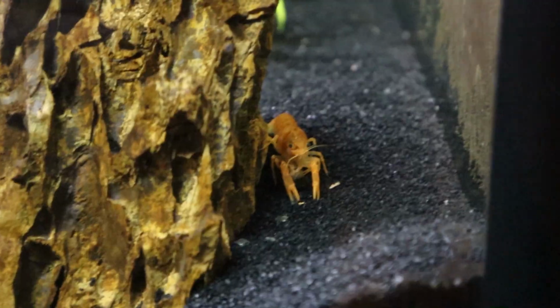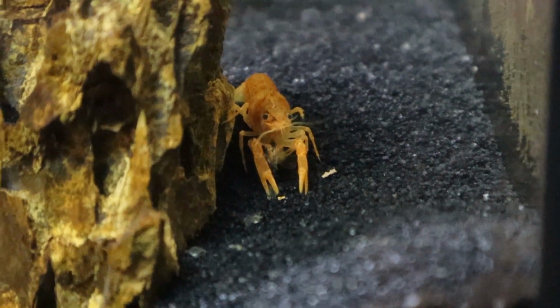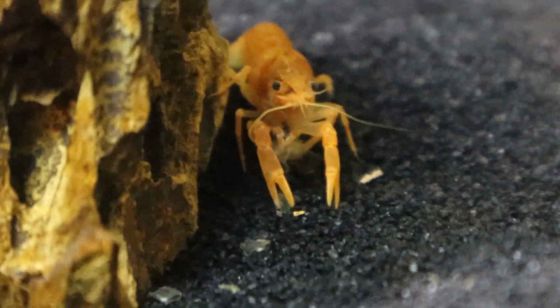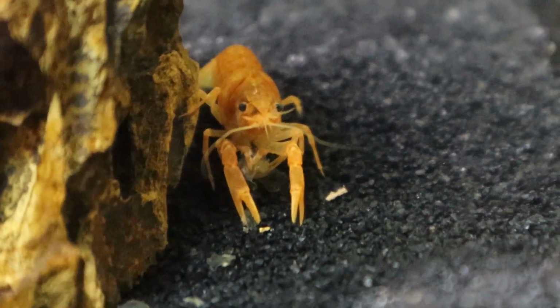And take a look at this. Off camera a second ago, I dropped in a little crushed snail for the crawfish, and he found it, and he's munching on it right now. So that's good to see. This is the first time I've seen the crawfish eat, so that is awesome.